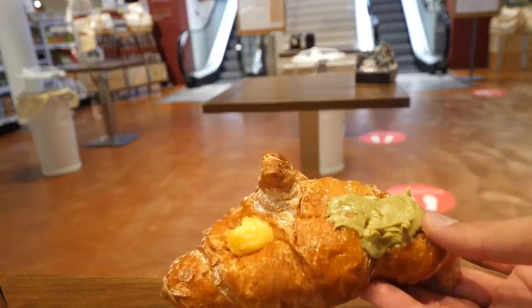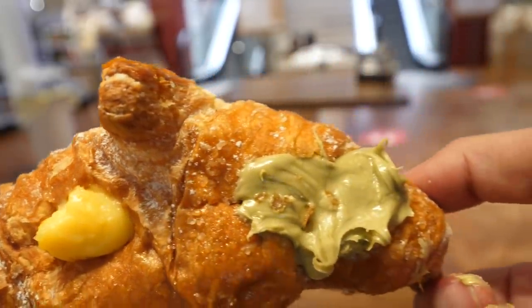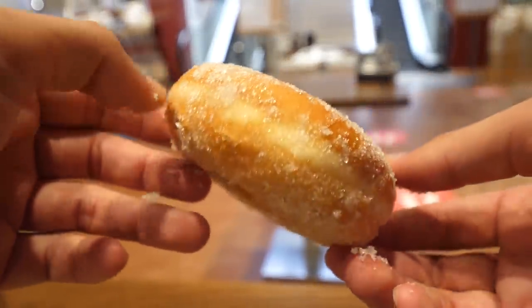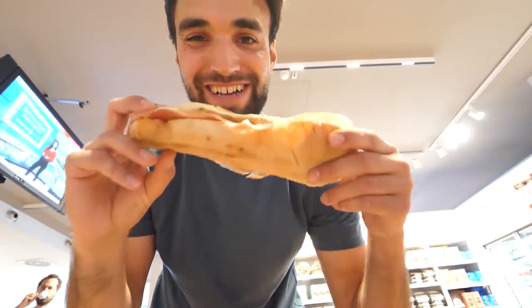Okay, so of course from the sweet side of the bakery, we got the croissant, which looks like it's jacked up with a certain cream filling and also pistachio. Then of course we got her recommendation of the Italian donut here. And of course the absolutely delicious prosciutto and mozzarella sandwich. Look at the layers on there.